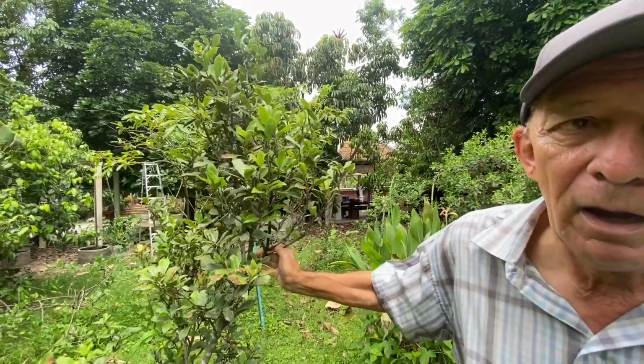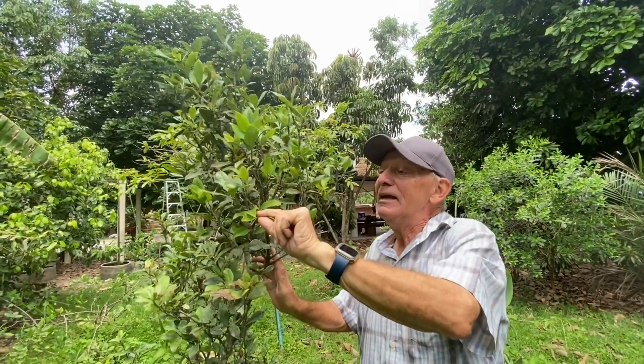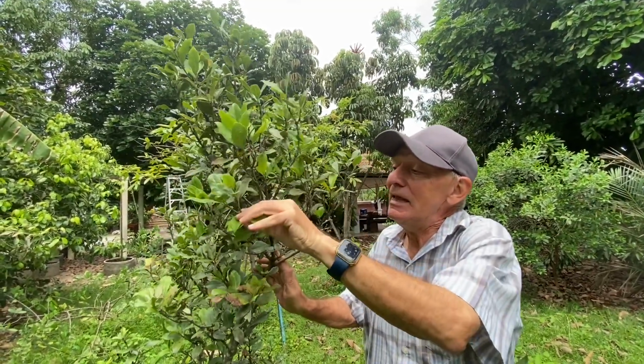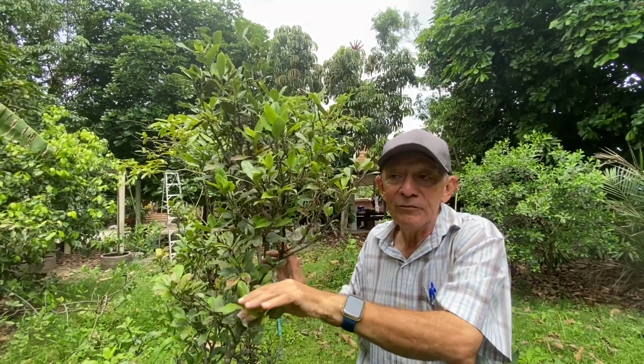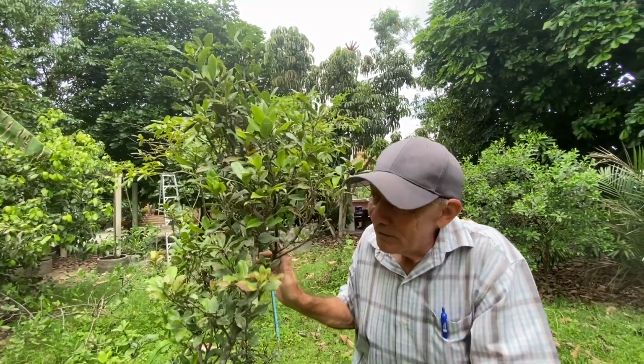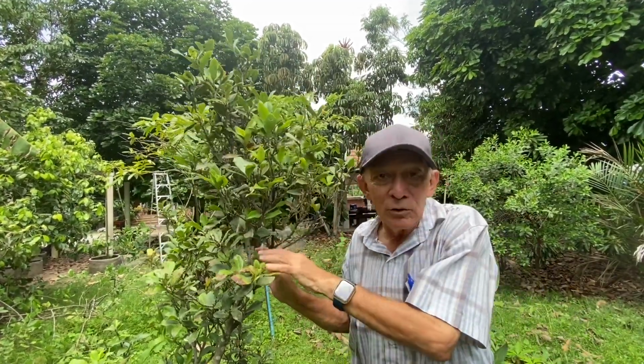Clove, ha. Bay leaf. Now I'm getting mixed up and I'm not drunk. I didn't drink any beer yet this morning. Anyway, this is bay leaf, available at Discovery Garden Pattaya. A bit difficult to grow. You shouldn't be a complete idiot, but it's possible.